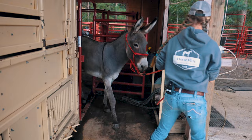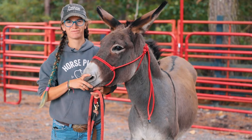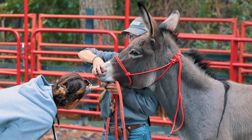This little donkey is a super sweet donkey. She was in with a bunch of other donkeys at the auction. We really didn't get to know her, but here we were able to put the halter on her. And she's just super cute, and she's possibly pregnant.